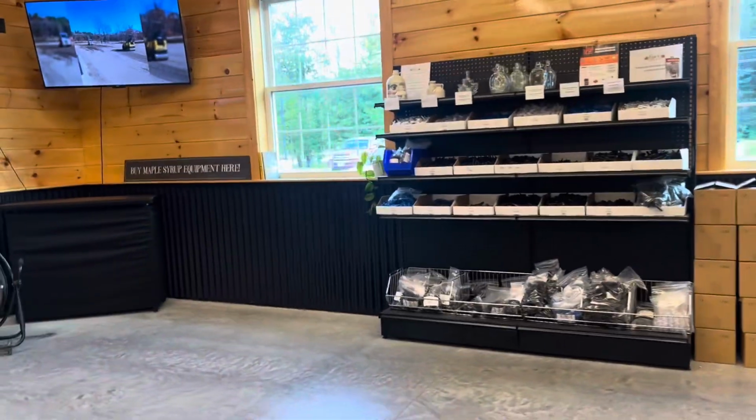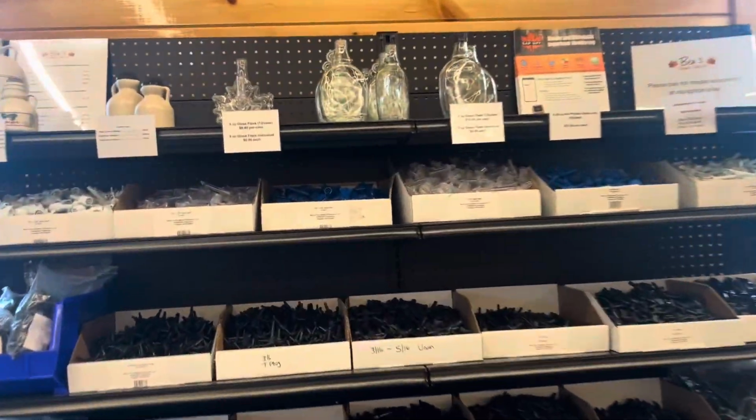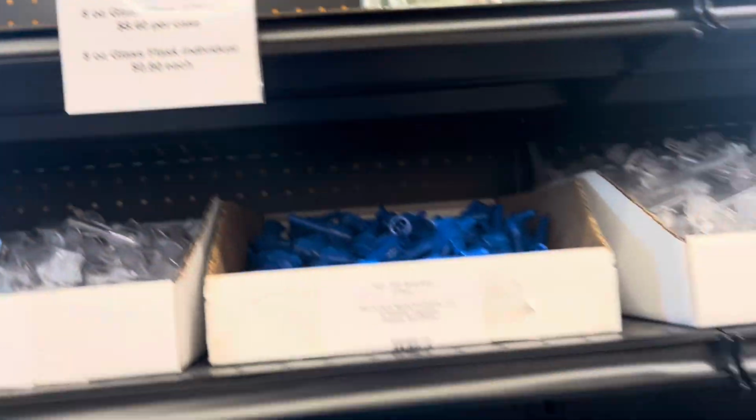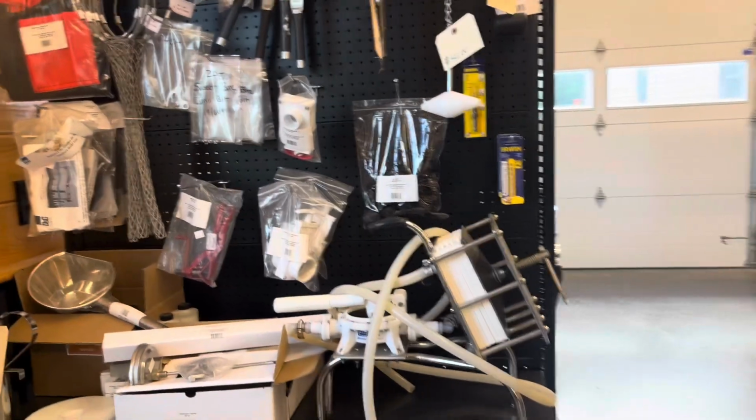supplies for people who have home maple taps. Here's all the stuff you need, the bottles, the flasks, and look, they even have tubing. Super cool.